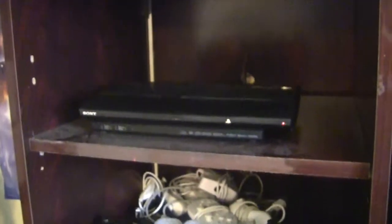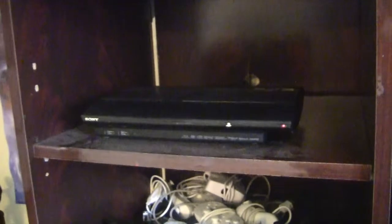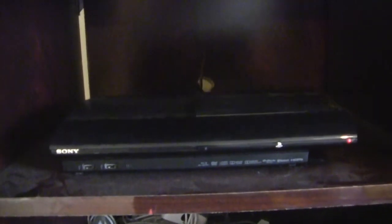But this one's pretty cool. It's got the disc thing that opens up, which took a while to get used to, to be honest. It's not as well made as the second revision, or the first revision, the slim model. But you know what? I wanted to buy one. I wanted to buy the newest model to replace it. It was cheap at the time. It came with a lot of cool stuff, so I love it.